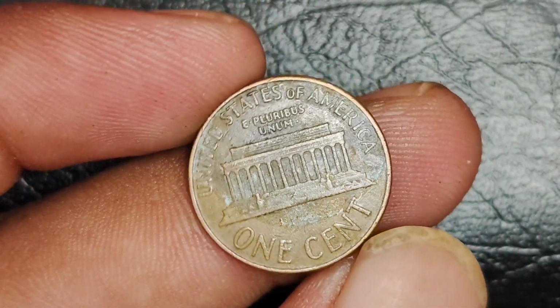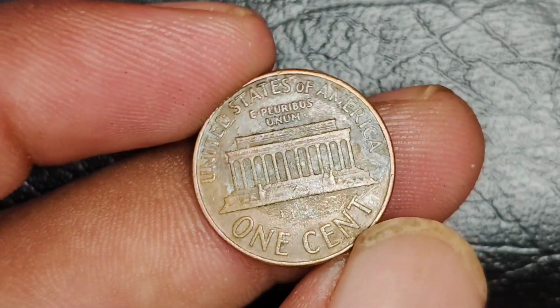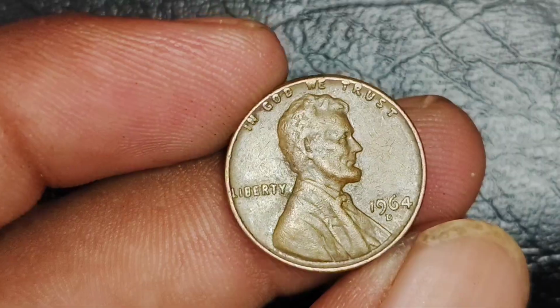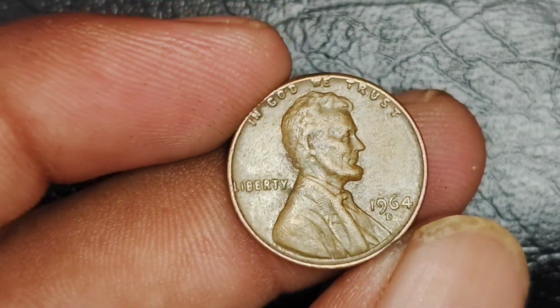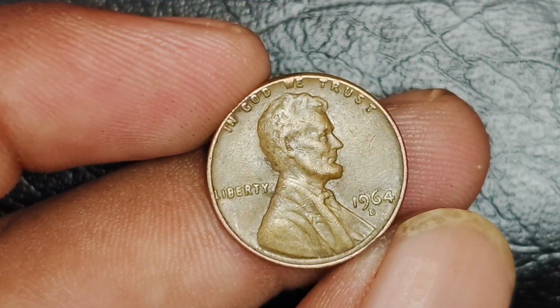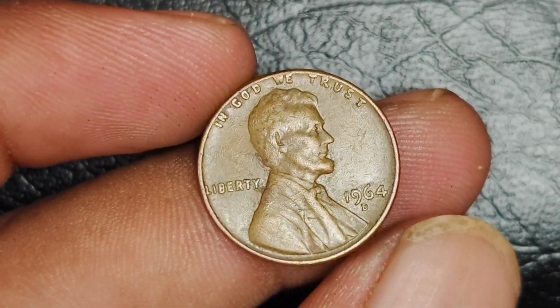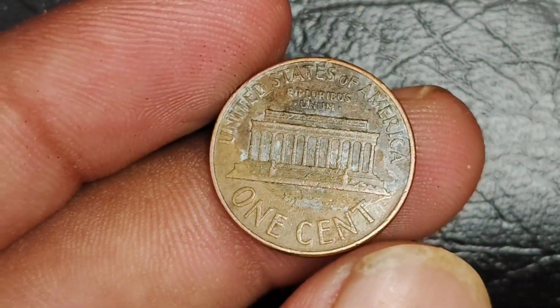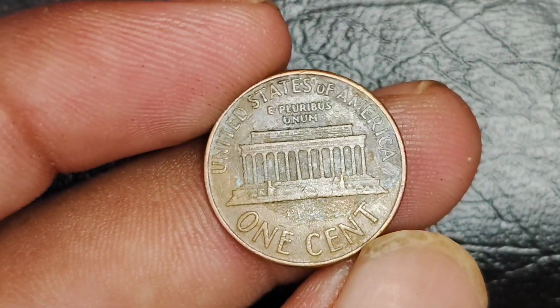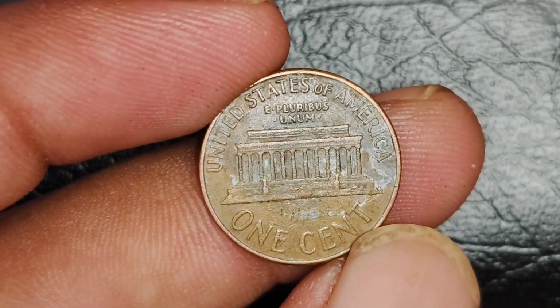Let's start with a bit of history. The 1964 Lincoln penny is part of the long-running Lincoln cent series, which first began in 1909 to commemorate the 100th anniversary of Abraham Lincoln's birth. In 1964, the Denver Mint produced millions of these pennies, marking them with the signature D Mint mark. Now, while millions of these pennies were minted, only a few specific examples are fetching massive amounts of money today.